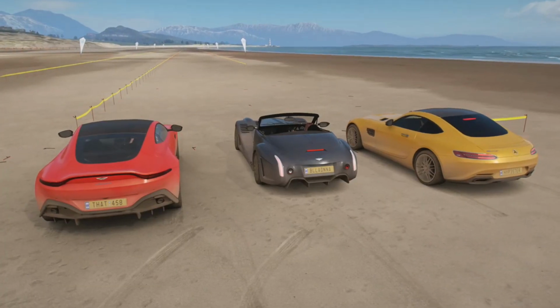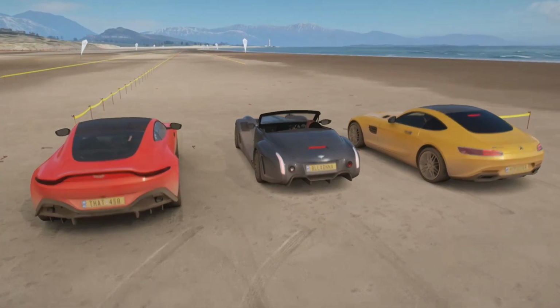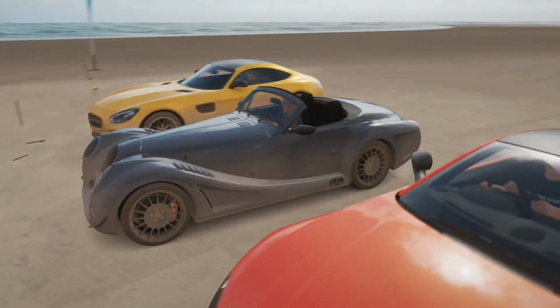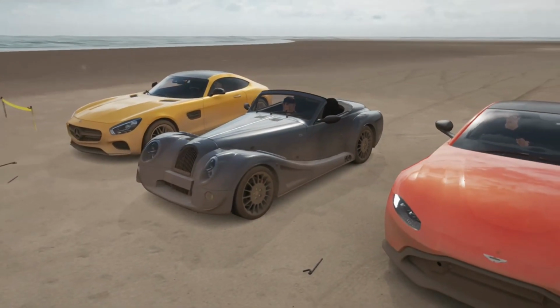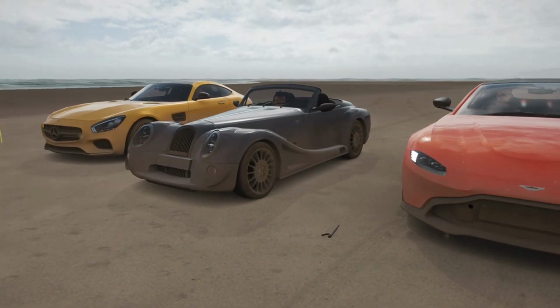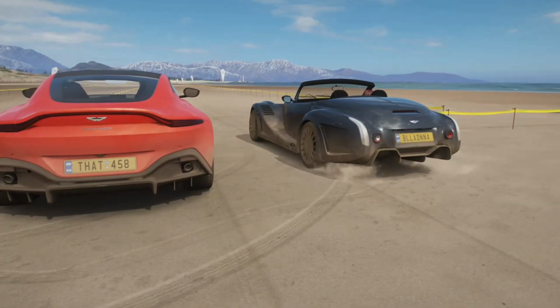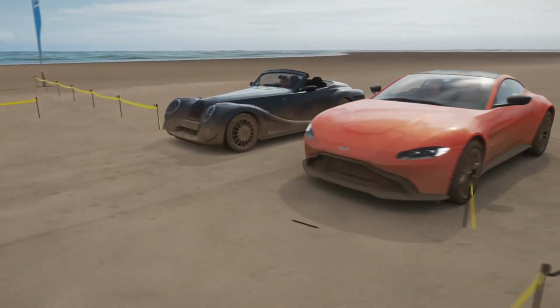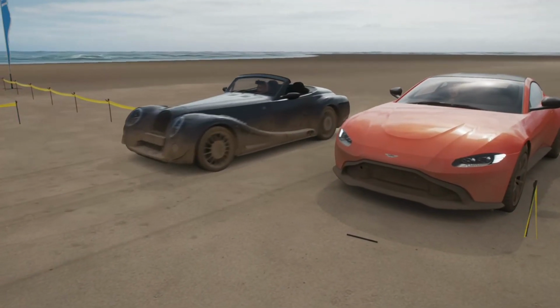So, we've decided that the Morgan's going to go first. What? Yeah. Why? Because we thought it'd be funny to see all the sand go into your face. Oh. Okay then. Okay, so are you ready in the Morgan? Yep. Okay, in 3, 2, 1, go!